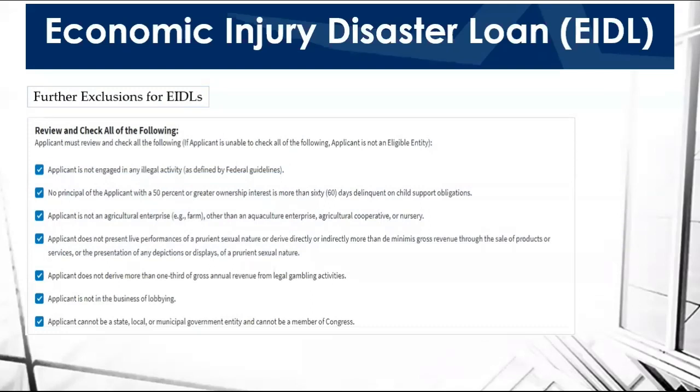Further exclusions for the EIDL: you can't do anything illegal, illegal activities as defined. For example, cannabis production is not federally legal, so they're not covering it. The principal owner can't be delinquent; 60 days is the definition of delinquency on child support obligations. The enterprise can't be agricultural. Large agriculture has its own set of support structures through the USDA, so this is not a program that agriculture is eligible for, except for certain specified agribusinesses that are more on the business side and less on the production agriculture side.